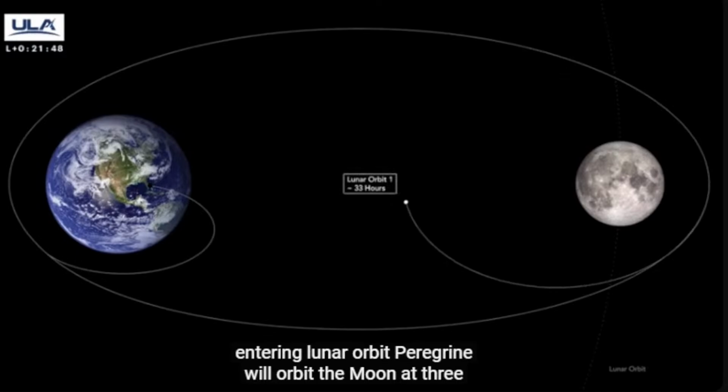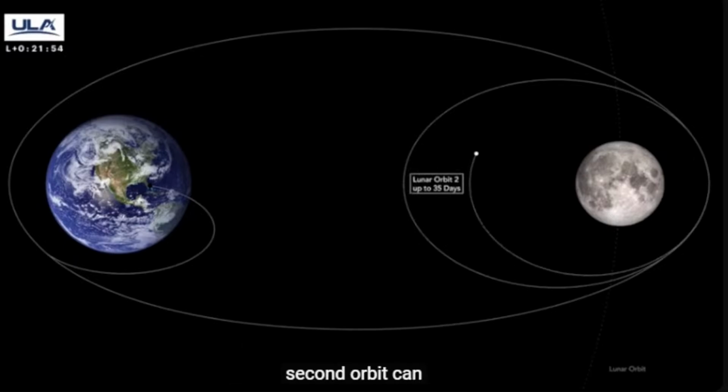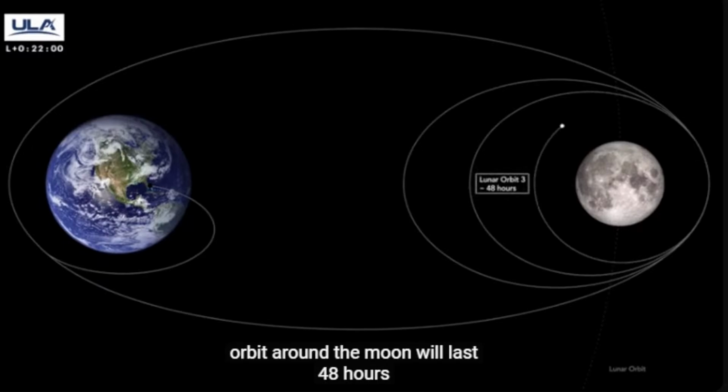Peregrine will orbit the moon at 3 altitudes. The first orbit will last about 33 hours. Peregrine's second orbit can be up to 35 days. The spacecraft's third and final orbit around the moon will last 48 hours.